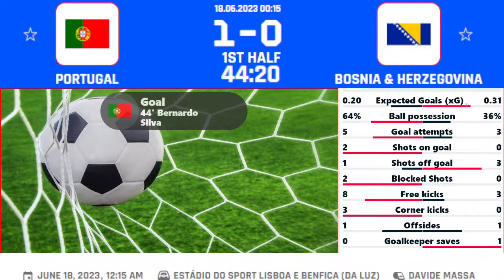If I talk about the head-to-head contest between these two teams, or we can talk about the last 5 matches for both teams. First, we will start with Portugal. They have won 3 games, lost 2 games. One against Morocco, 1-0, and one against South Korea, that was 2-1. And they have won against Luxembourg, against Liechtenstein, and then against Switzerland.